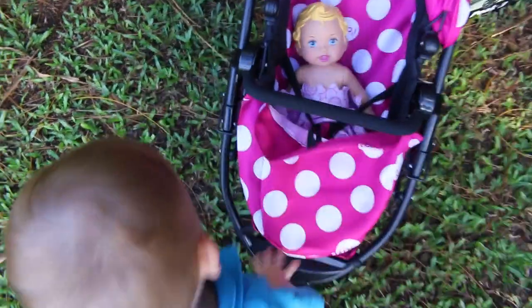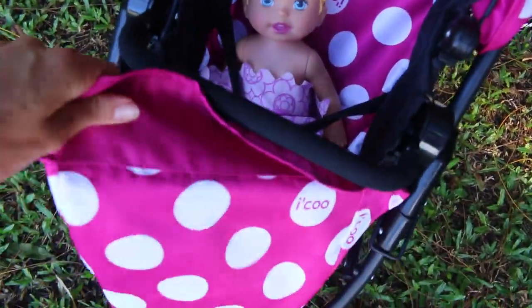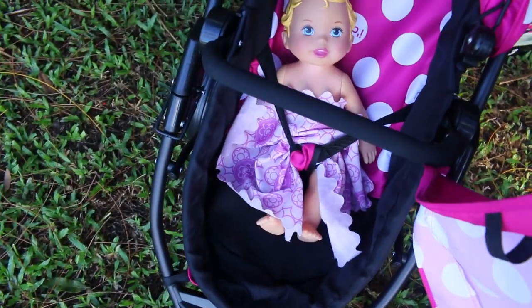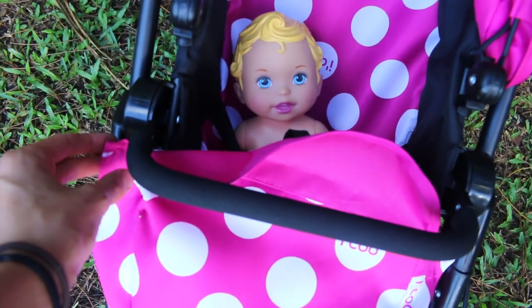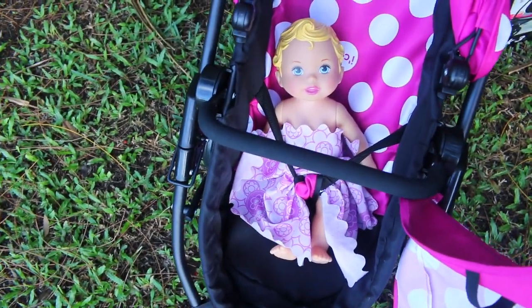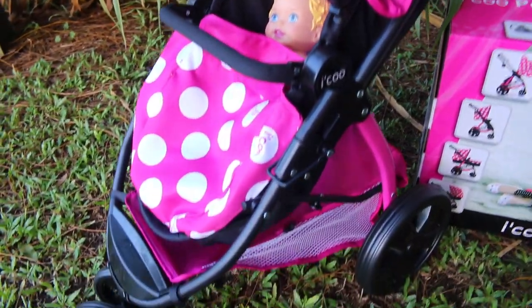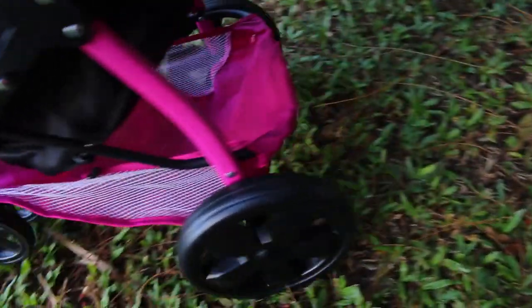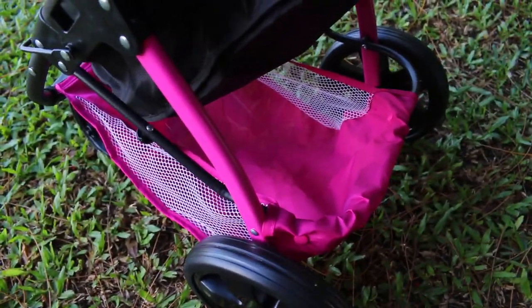This stroller is so realistic, even with this little bar right here. This part right here is removable, so you can see the baby. You can put this on, kind of like a little blankie for the baby if it's a cold day when you're going on a walk. Or open it up if it's nice and sunny outside. So right now it is in an upright stroller position. Oh, and I forgot there is a cool area down here to store extra toys or baby clothes or diapers.